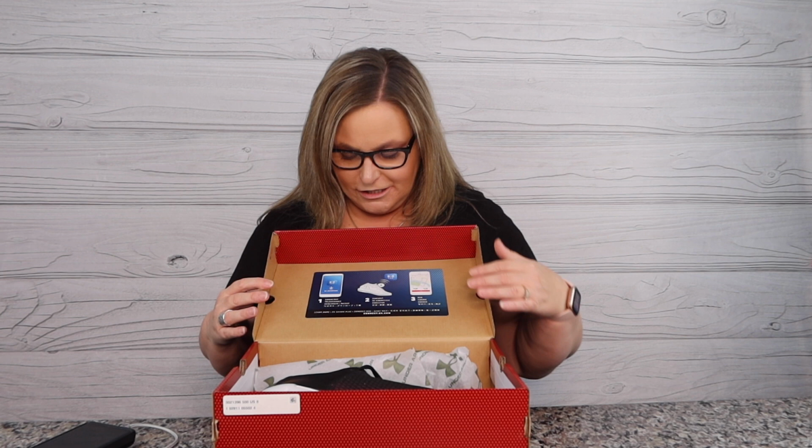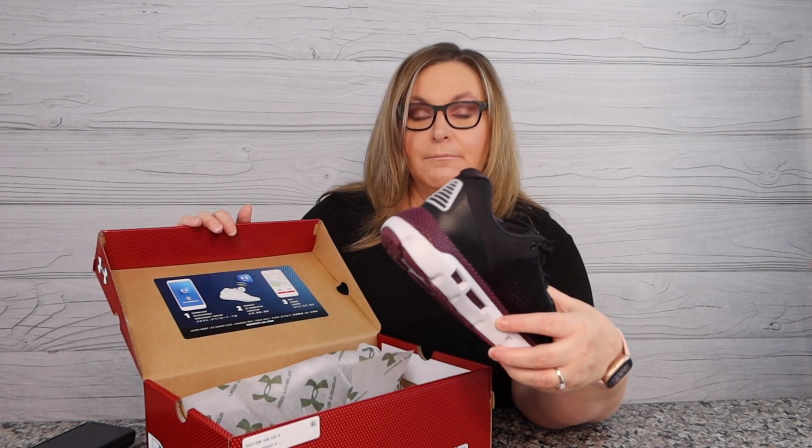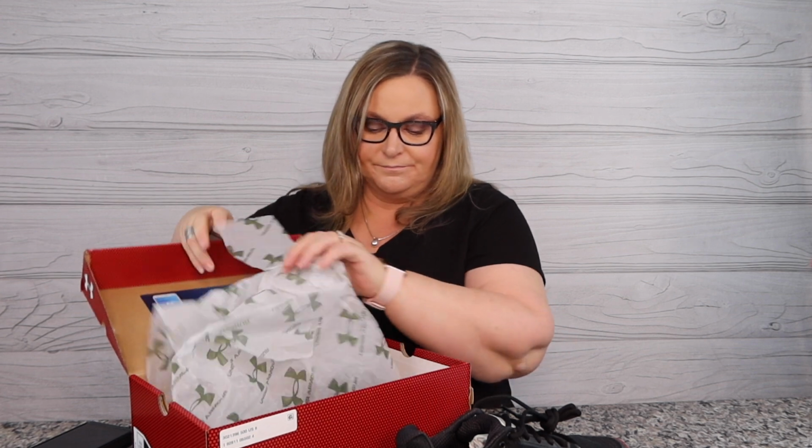Let's take a look. So in here is the box. Tells you download and connect. And then here's the shoes I got. Now this is the Infinite model. And I'll tell you what, I did some research on these because there's several models of Under Armour shoes that are smart connected that you can Bluetooth connect to your device to track and give you all that pertinent information.